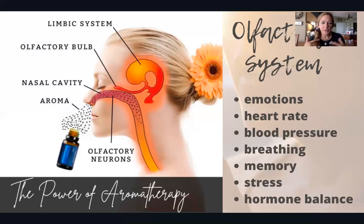Just like when you walk into a public bathroom and you open up one of the stalls and it is not clean in there, you instantly back away because you've smelled that. Your limbic system is telling your body how to respond and react before you can even tell what's going on. It's a way to keep our body safe and to keep our emotions in check.